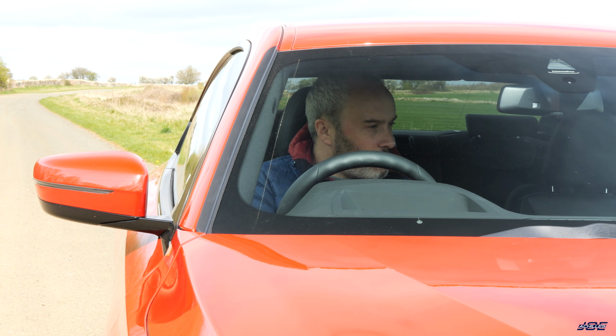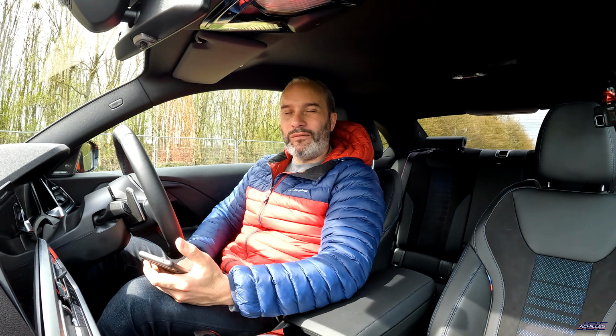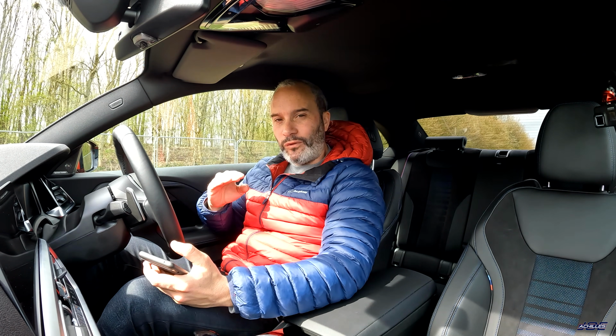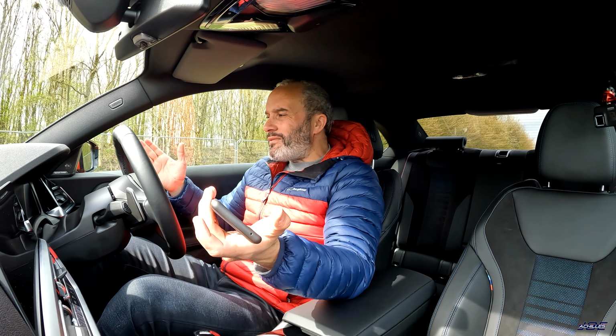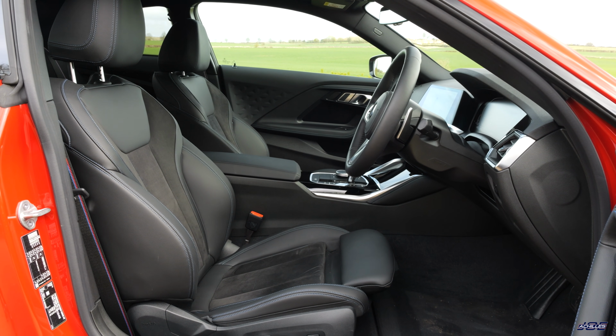And all of those options together make this car's retail price on the road £39,900 on today's configurator, so just under that 40 grand mark. And there's pretty much everything in here, as I've discovered this morning, that I could ever want. There's no options that I don't want.